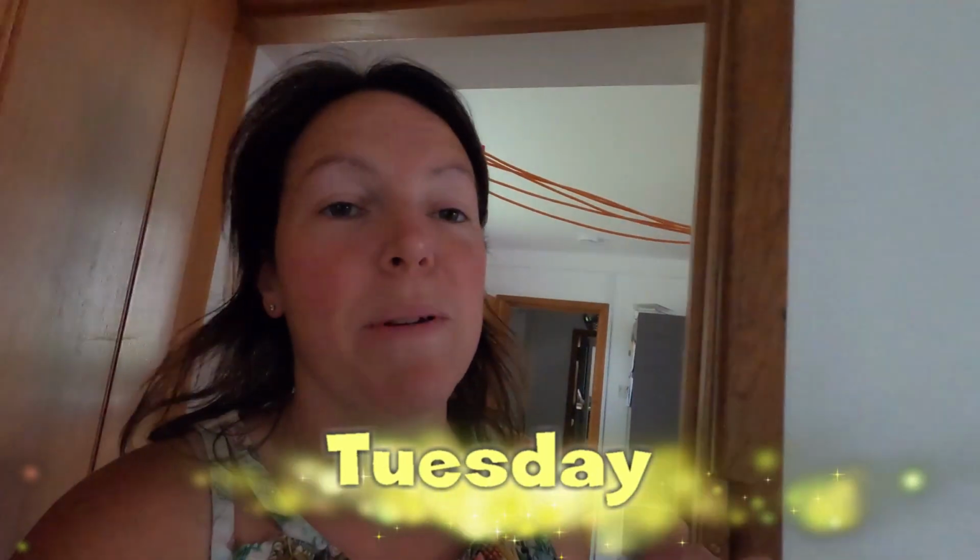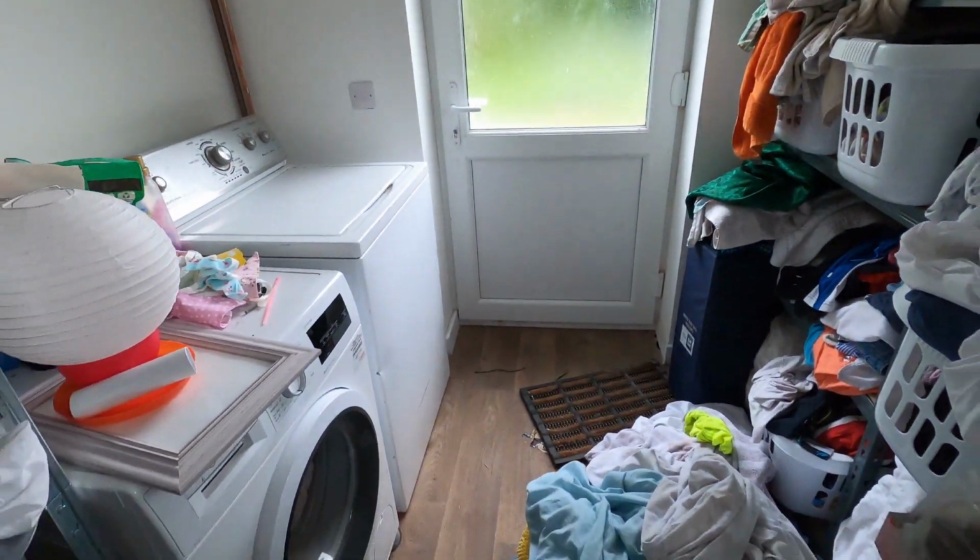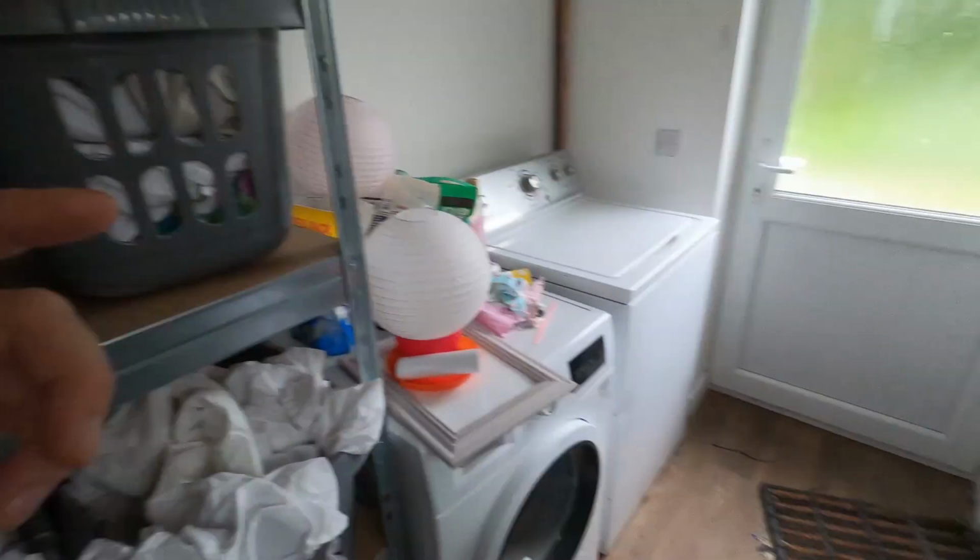So our guests got in about 6:30 last night, checked in, all fine. They're happy because they're the only people on site, so it's quite nice for them. Today I need to do a lot of washing. I've got all the bedding to do. I've got a load on in there, a load on in there. So it's just a case of getting all the washing done, ready for the week.